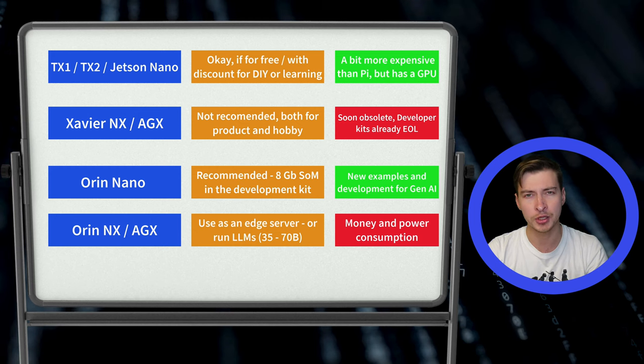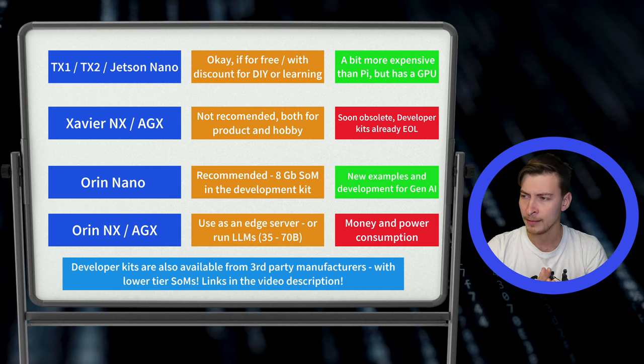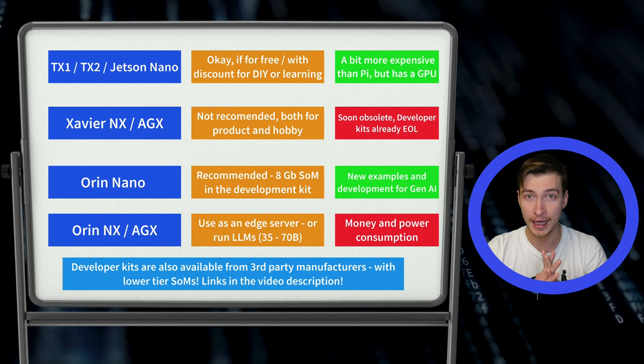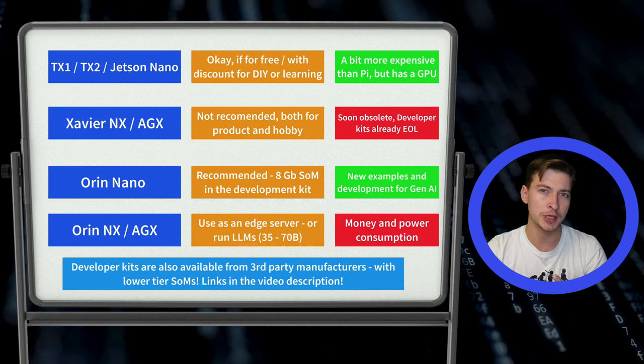That advice pretty much also goes to people who want to use SOMs for product development. Then after that initial testing, you might be able to find ways to downscale your application and use a cheaper SOM, which is usually not available as a developer kit, but can only be purchased as a SOM.